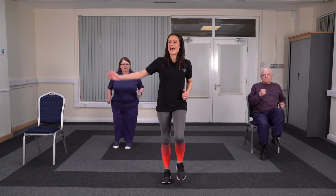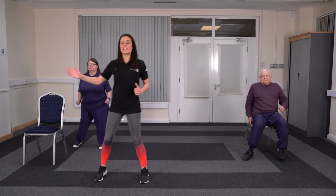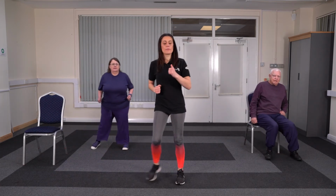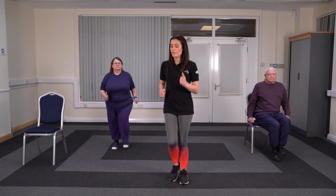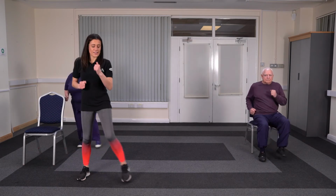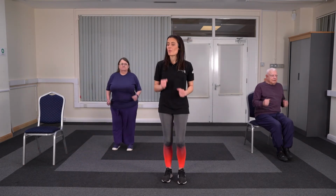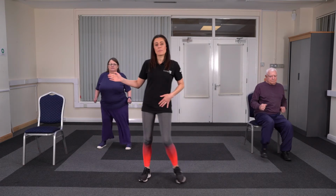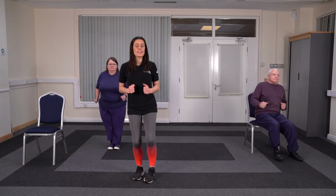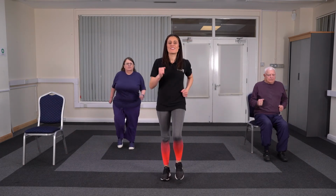We're going to do 2 steps to the side and then 4 marches on the spot. Let's give that a go. Ready, and step, step, and march, 2, 3, 4. Step, step, and march, 2, 3, 4. And if you're on the chair, you just step side to side and then do that little march on the spot. Let's try that one more time. Step, step, and march, 2, 3, 4. Step, step, and march, 2, 3, 4.